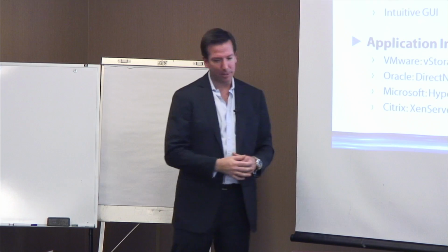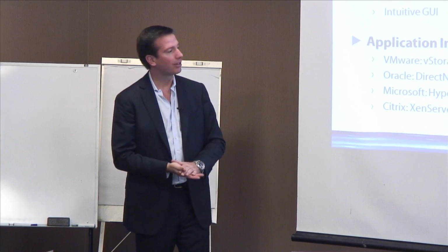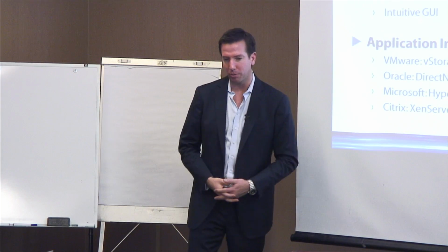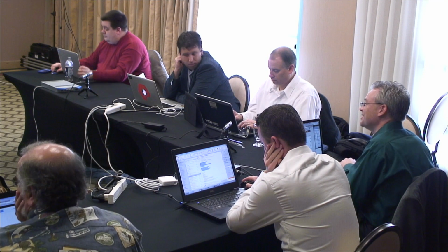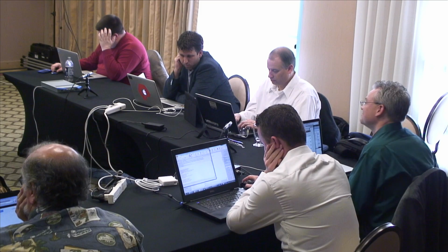Application integration, we talked a lot about this. We have the VAAI support with VMware. We also work with Oracle's Direct NFS client, all the related stuff, ASM, GoldenGate, DataGuard. We're on the VMware HCL. We're on the Citrix HCL. So we've got all the grounds covered there. So you covered my first question whenever I talk to you: are you on the HCL? Yes, we are. Absolutely.